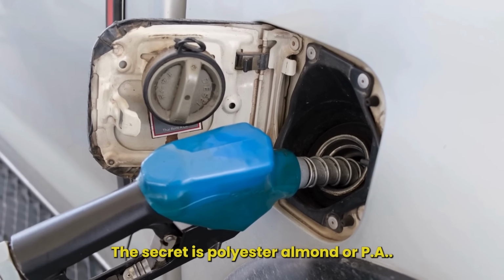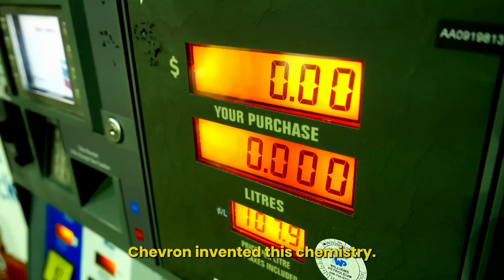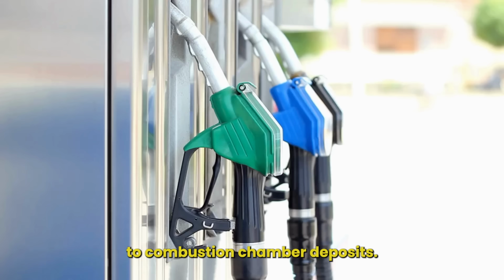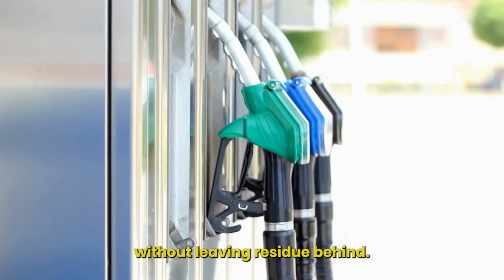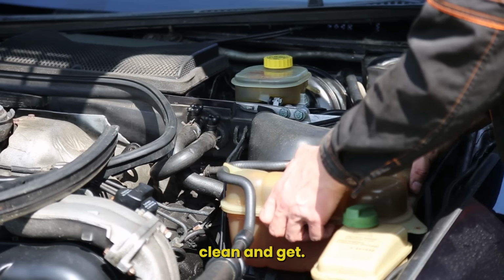The secret is polyethylamine, or PEA. Chevron invented this chemistry. Unlike cheaper polybutene-amine additives, PEA does not contribute to combustion chamber deposits. It cleans intake valves, fuel injectors, and combustion chambers without leaving residue behind. Translation: your engine gets clean and stays clean, and get this.